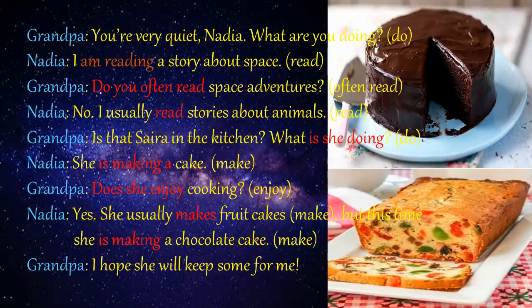Nadia: I'm reading a storybook about space. Grandpa: Do you often read space adventures? In brackets, often read is written, hints are given, okay? Students, when we make questions in present simple, we use do, we use does. We use do with the personal pronouns like you, we and they. Nadia: No, I usually read stories about animals.